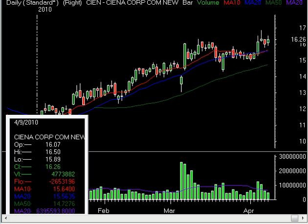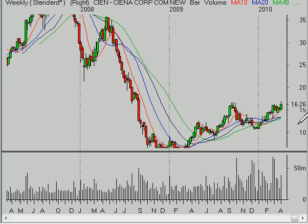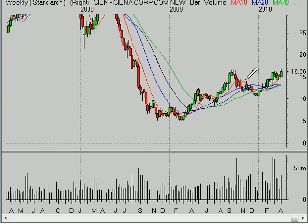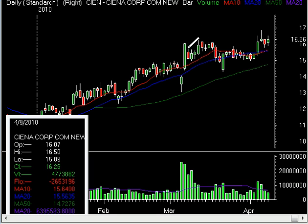Ciena Corp, CIEN. You can look at the weekly time frame. Really looking like it could get going higher here nicely. We look at this maybe even as a cup and a handle in here. I know a lot of people like to look for those, but you can see this resistance recently near 16.5 or so. If it can clear above that, the stock could continue to head higher, maybe even as high as 20 bucks a share.